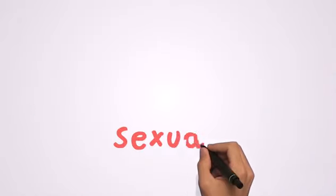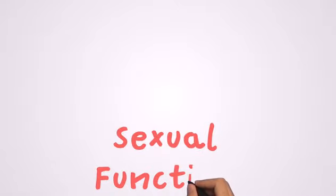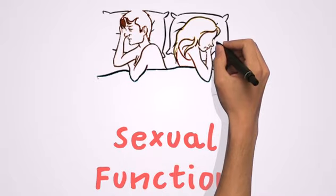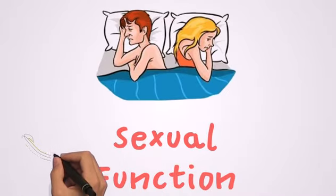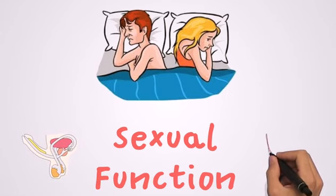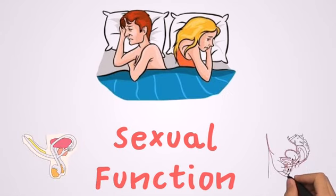Sexual function. Xcell therapy can increase libido. The cells can be injected into the penis to treat erectile dysfunction. They improve female sexual function, sensitivity and orgasm, reduce vaginal atrophy and dryness, and urinary stress incontinence.